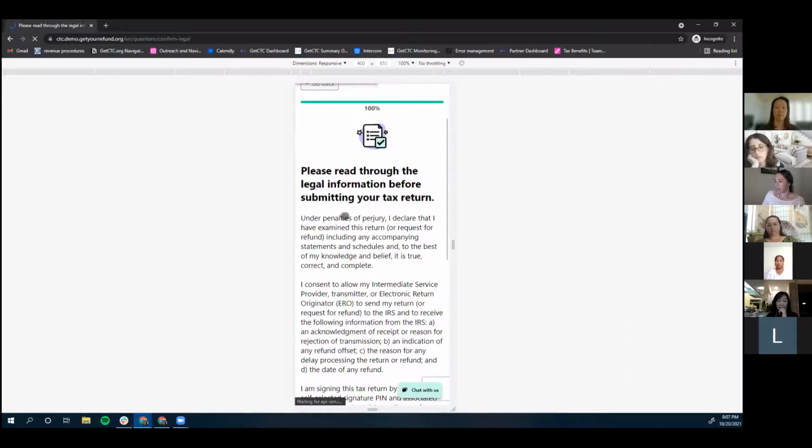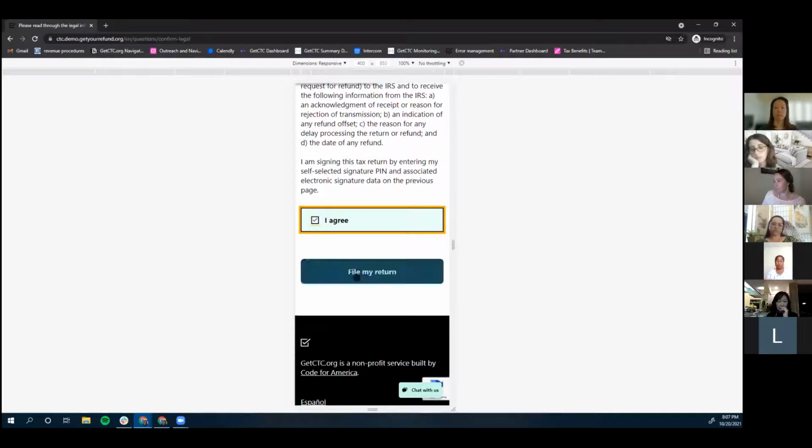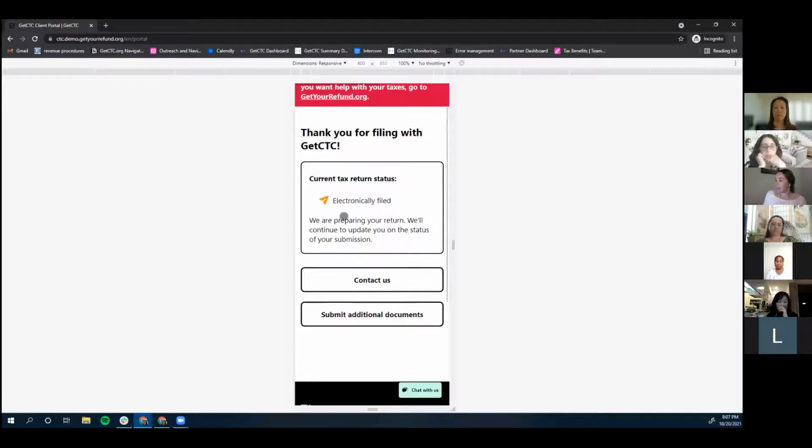And this is sort of the legal things of saying, basically, I am ready to file a tax return using the information I just provided. File my return and the current tax. So it's been electronically filed. There are options to contact us or submit additional documents. Since they didn't submit any documents to begin with, they shouldn't need to do that.